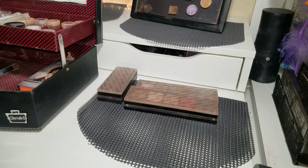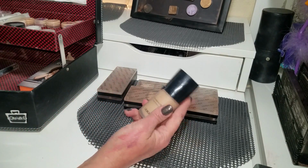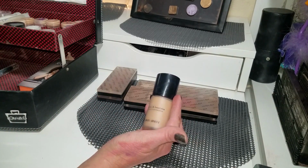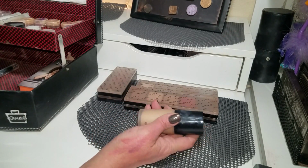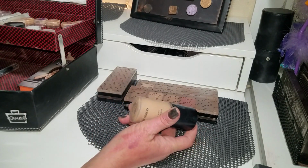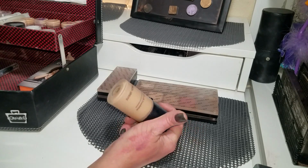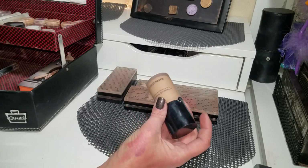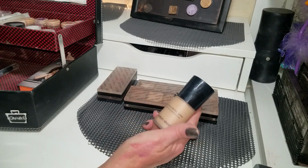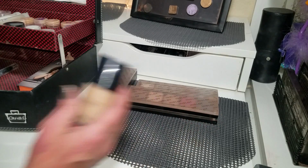This was my huge splurge for this year. And this is the Giorgio Armani Luminous Silk Foundation. Got it in probably a shade 1 too dark. Probably I'll go with a 5.5 or 5 next time. But I will get this again. It's fantastic stuff. Very buildable.